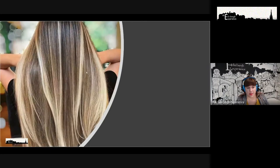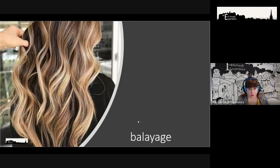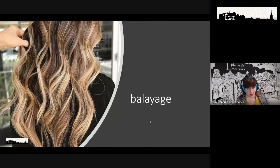Now, this is a little bit old-fashioned now, but especially in the early 2000s, it was very common to get highlights. That's when part of your hair is lighter than the other parts of your hair, like this lady here. You can see she's got blonde highlights. And nowadays, the more trendy word is balayage, which is what I have. Your balayage is when, instead of going from the roots, you just get the bottom part of your hair lightened. So if you're wanting to get your hair dyed, that's probably what you're going to ask for, is balayage.